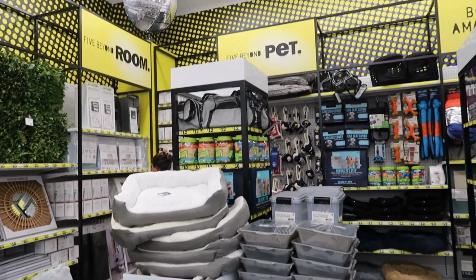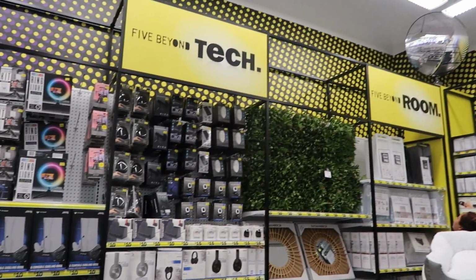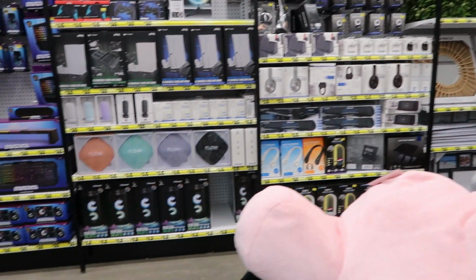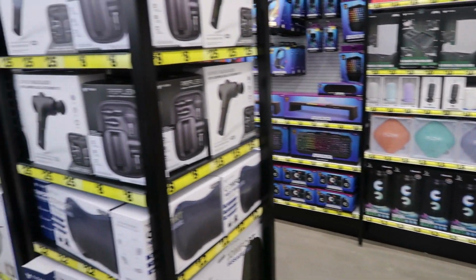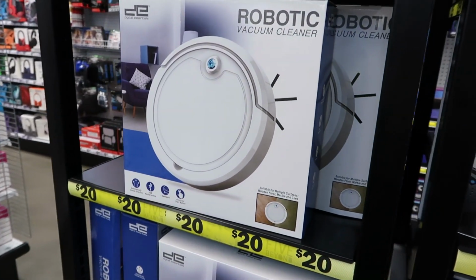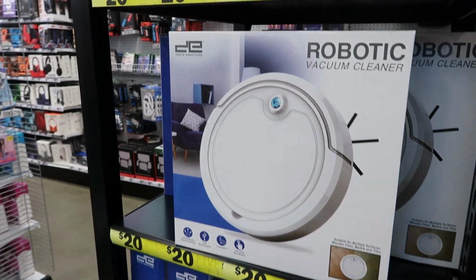And so as you can see, they just have a lot of different things. Pet stuff, tech stuff, just everything back here. Some $5.55, some a little bit more. But everything has the little prices on it. You even have the robotic vacuum cleaner right there for $20.